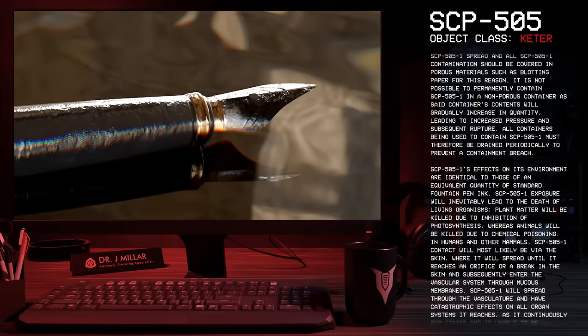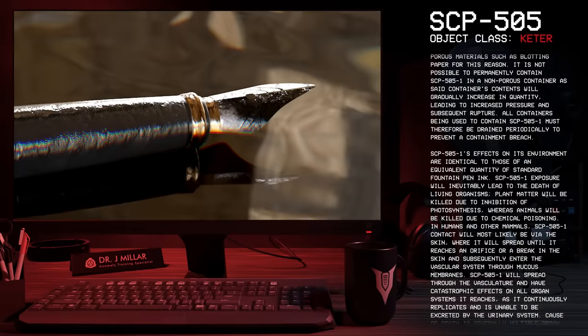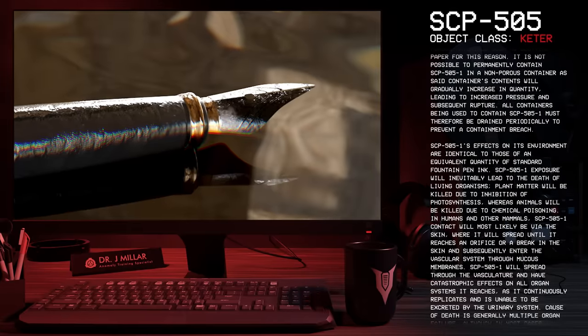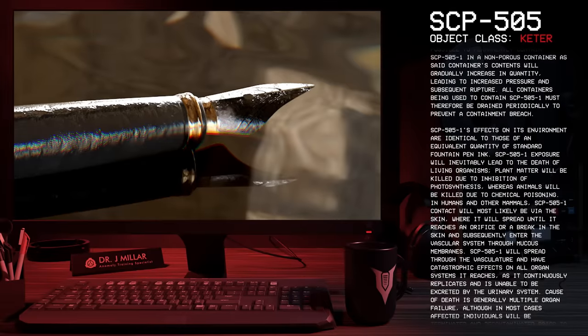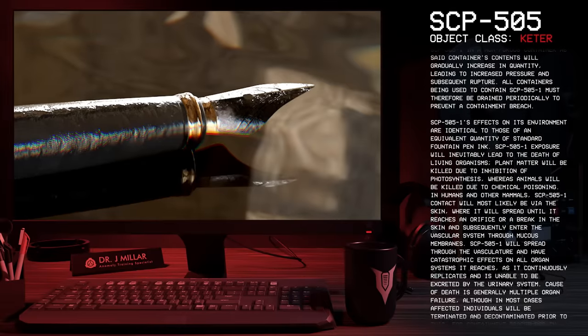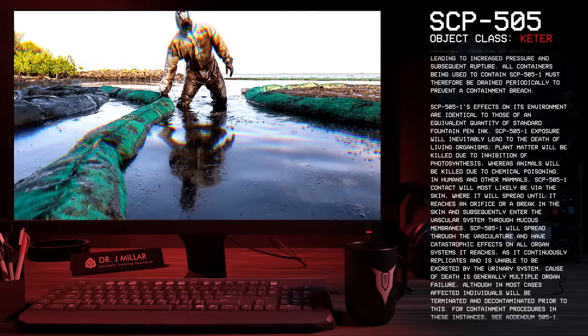SCP-505-1's effects on its environment are identical to those of an equivalent quantity of standard fountain pen ink. SCP-505-1 exposure will inevitably lead to the death of living organisms. Plant matter will be killed due to inhibition of photosynthesis, whereas animals will be killed due to chemical poisoning.